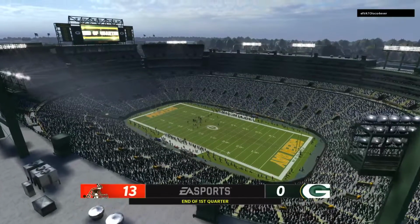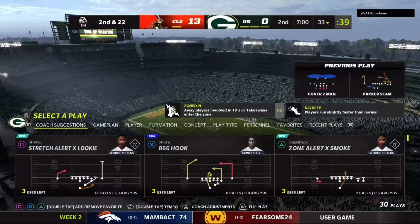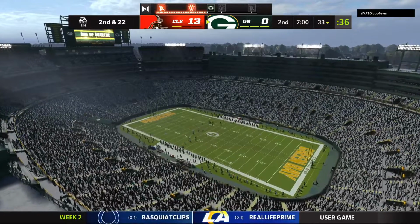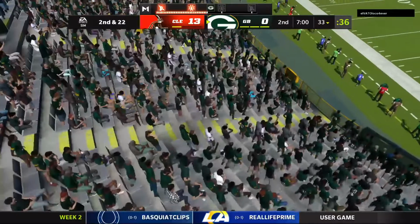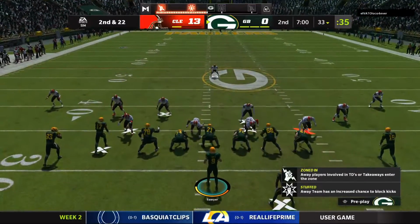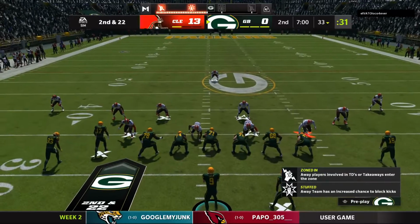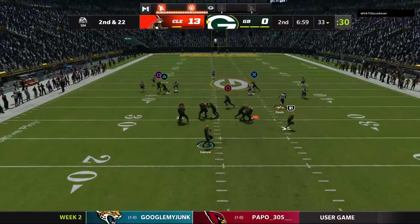13-0 is the score after 1. That huge loss on the sack makes this job much more difficult. It's now second down and 22 yards to go.